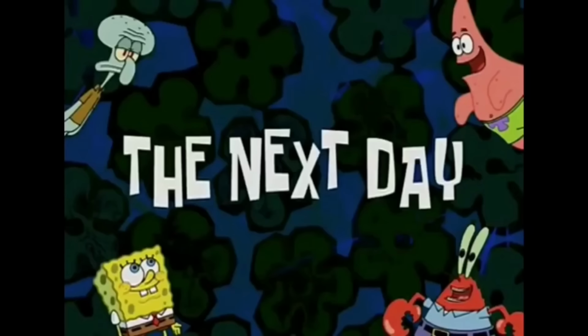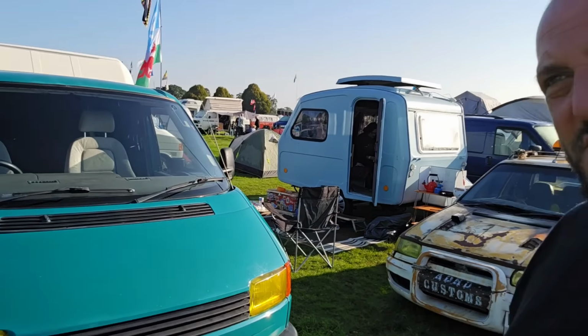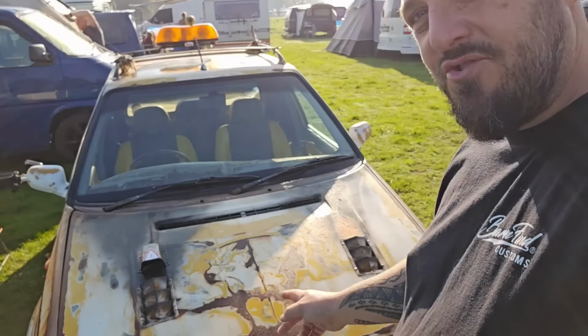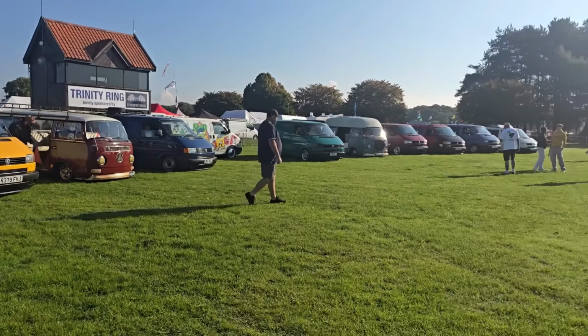The next day. This morning we are taking my T4 over to be on display with the Scarface Low Rider lot. So I've got to shake off the hangover and get over there and see what it's all about, shall we? Also got the rat truck going in the normal show and shine display. Right, okay, we just parked the van up in the Scarface Low Rider display. Check this out. Everyone is lined up along there. Should be more to come as well.